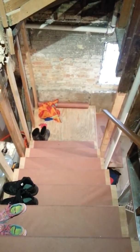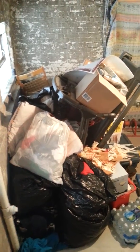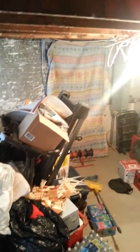So, here's the stairs, which we haven't seen since the last one, but we got the new stairs in since the concrete was poured. And now, as a disclaimer, there's a ton of crap down here, so please don't mind that.